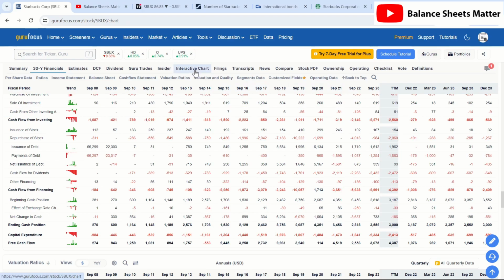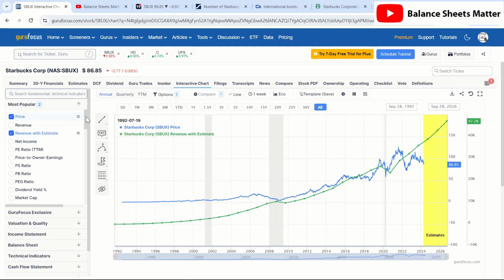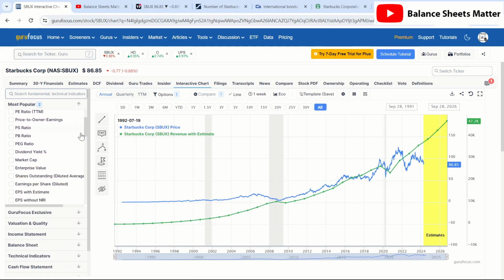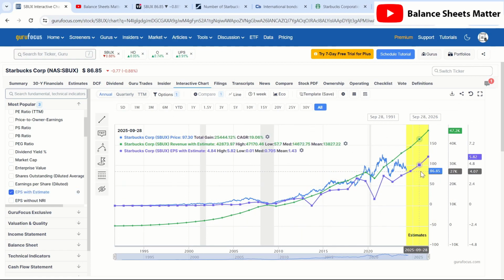So let's get into the interactive chart now, trying to get a relative analysis going. Let's first pop up the revenue with estimates and the EPS estimates to see what analysts are thinking. You can see they're expecting EPS to grow at pretty much the expected rate of the revenue, which I think is a little bit over 10%.